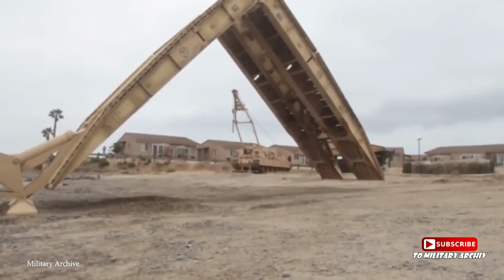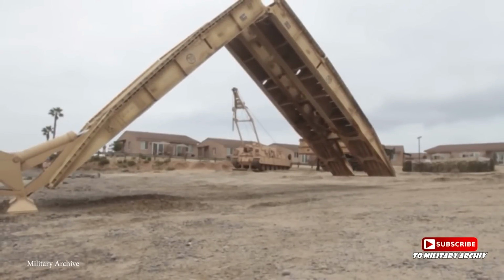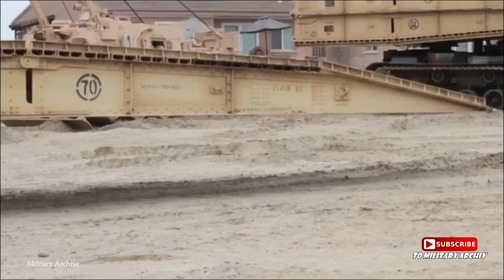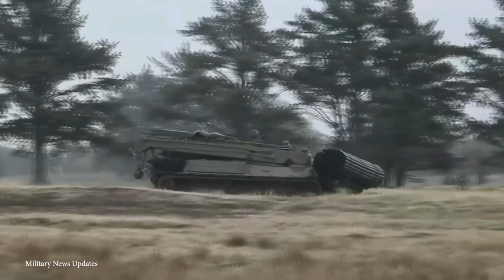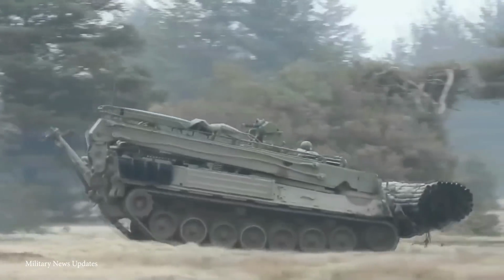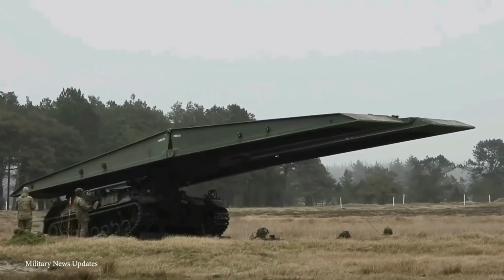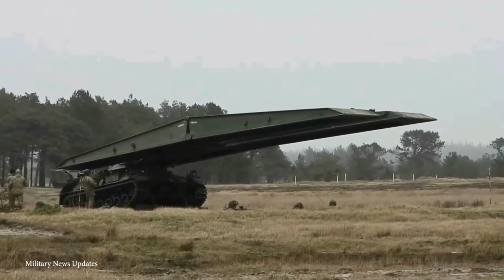In terms of its design, the AVLB features a bridge launching mechanism mounted on the chassis of the M60 tank. The bridge itself is a scissor-type mechanism that unfolds hydraulically, extending to bridge spans of up to 60 feet or 18 meters. This allows the AVLB to bridge rivers, ditches, or other obstacles, providing a vital link for armored vehicles to traverse otherwise impassable terrain. The primary function of it is to deploy a quickly assembled bridge to enable the seamless movement of armored vehicles across obstacles.